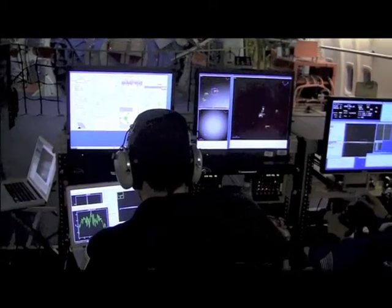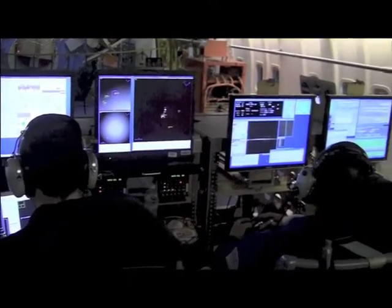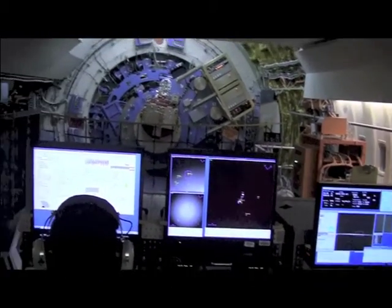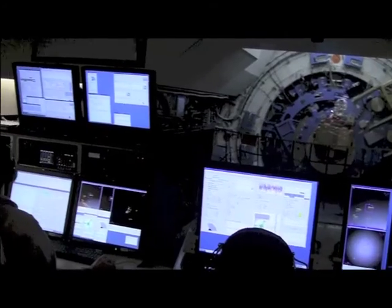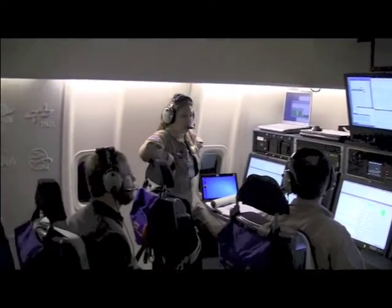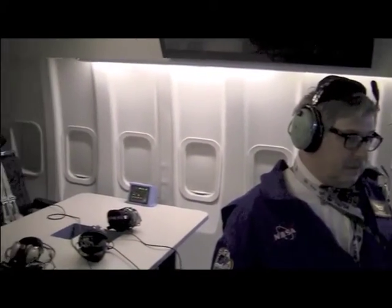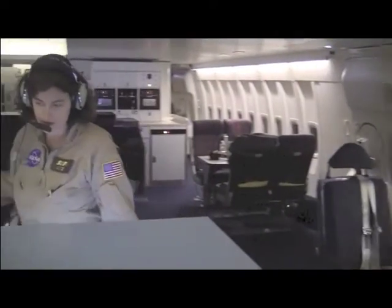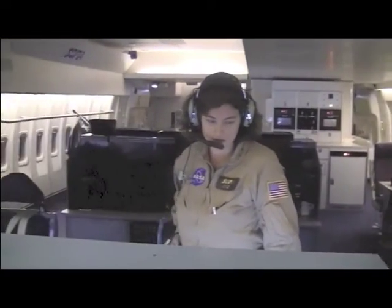Here's the cockpit. We could go up there as long as we ask first. And there's the science team, telescope operators working in tandem to make sure they get the most out of their observation time. There's Kevin watching them, what they're doing. There's the mission director.